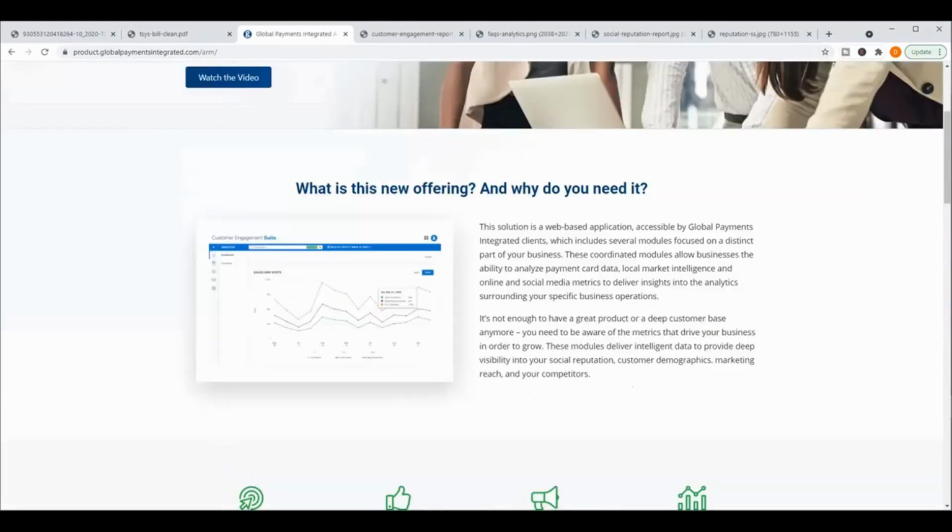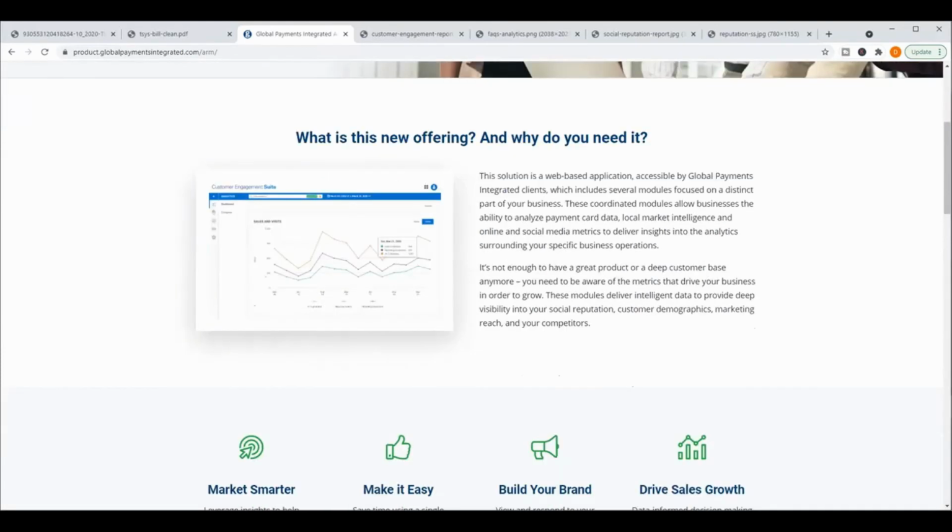It says, what is this new offering and why do you need it? It says the solution is a web-based application which includes several modules focused on a distinct part of your business. These coordinated modules allow businesses the ability to analyze payment card data, local market intelligence, and online and social media metrics. Does that make any sense to you? Let's take a closer look.